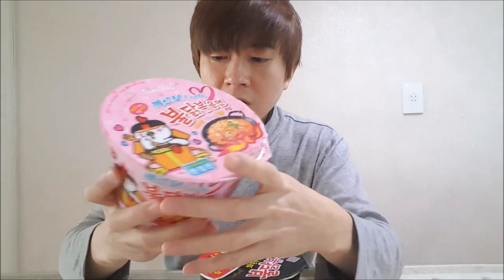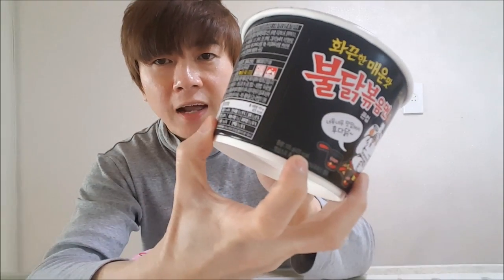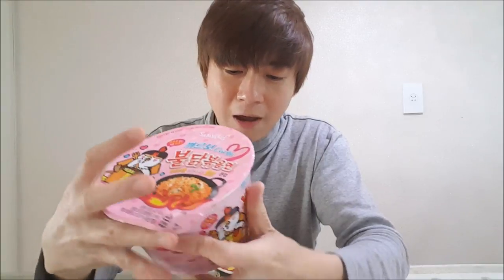Now, even though this version is called the Carbo Bulduck Fire Noodle, take a look at the calories number. This is 425 calories. But the original version also says 425 calories, which means it has the exact same amount of calories as the black version. So, because it's this pink hot version, it calls itself the Carbo Bulduck Fire Noodle. I thought it should have more noodles, so more carbo or something. So it should have a higher calorie count, but apparently no, this is exactly the same. Let's check out the taste.